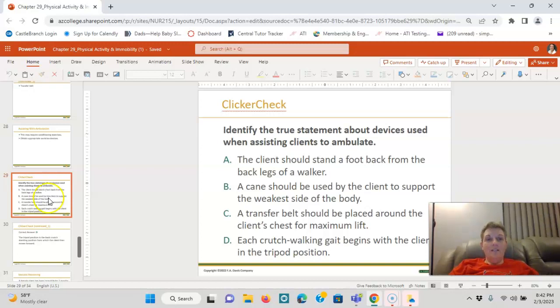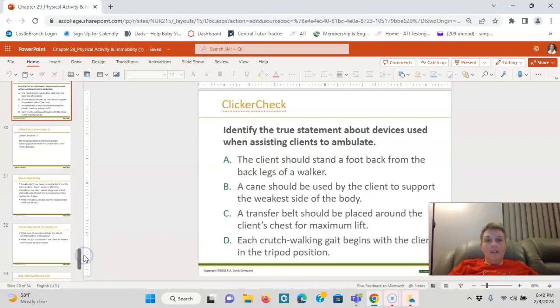Clicker check. All right, clicker check. True statement about the device used when assisting clients to ambulate. The client should stand a foot back from the back legs of the walker. A cane should be used by the client to support the weakest side of the body. Carefully reread that. A cane should be used by the client to support the weakest side of the body. A transfer belt should be placed around the client's chest for maximum lift. Each crutch walking gait begins with the client in the tripod position. Which one is true?